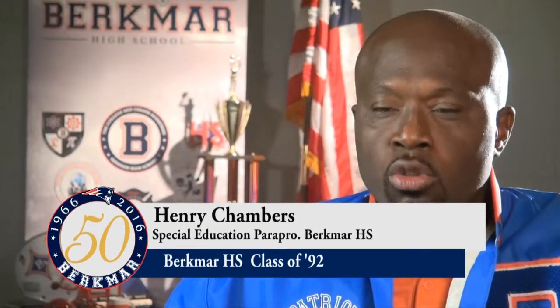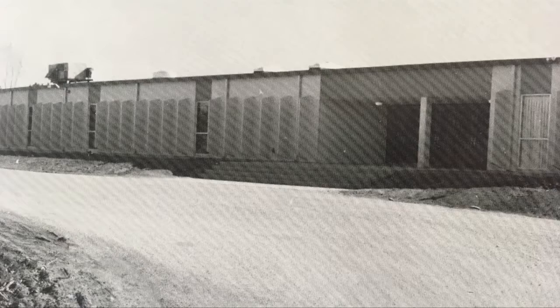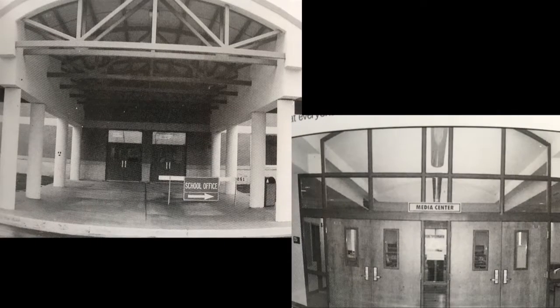The whole structure of the school is a lot different. The front of the school today wasn't here, it was the side of the school. This building, the first year it was created, was actually my senior year. So we got to hang out in what we call the D building now. Because I'm old school, I just call it the new building.